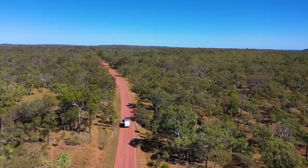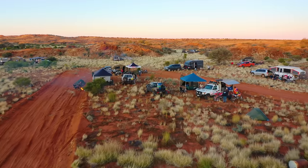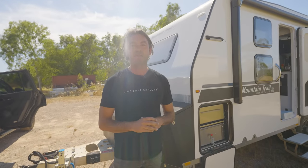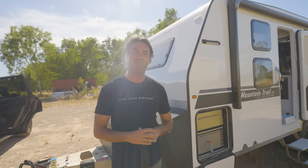We are in Darwin. It's been a long episode from Cairns to Cape York, and since then we've driven down to Cairns, gone through the Savannah Way, and then we shot down to Alice Springs for the Finke Desert Race, and then we went from Alice Springs up to Darwin, then we flew home, and then we've come back here and are restocking our caravan, and now we're ready to go on our next adventure.